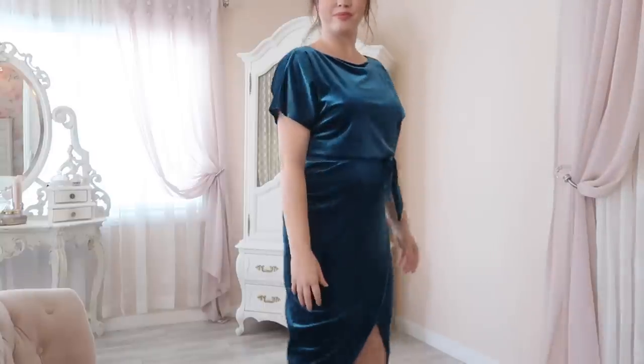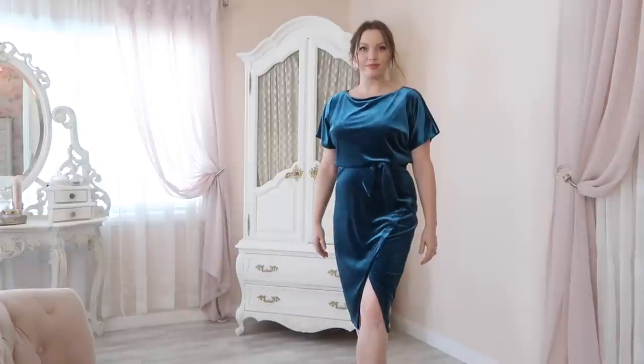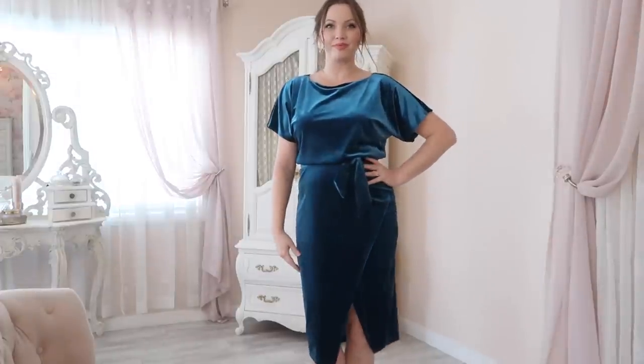the length. Now it shows a little bit of knee, which I think is nice, but it just hits beautifully. And also it has a sheath style at the bottom, but it has more of a loose fitting top. So all around, I just felt like it was perfect.